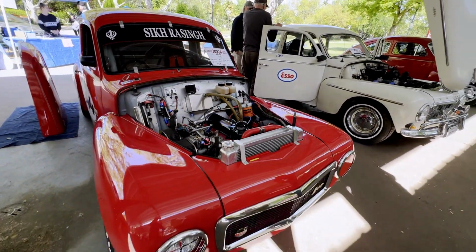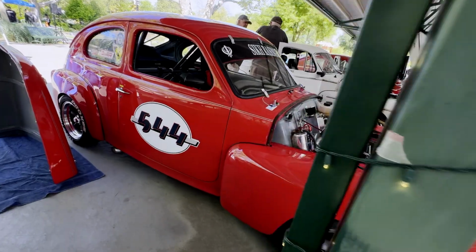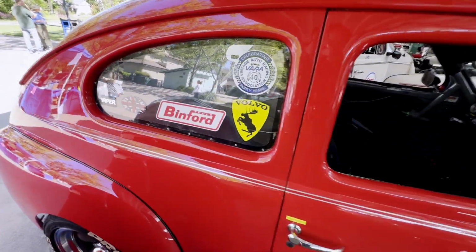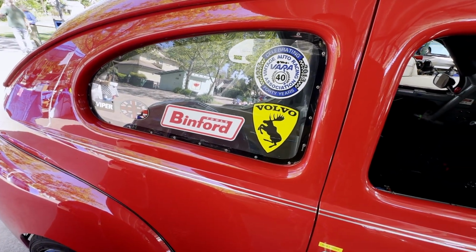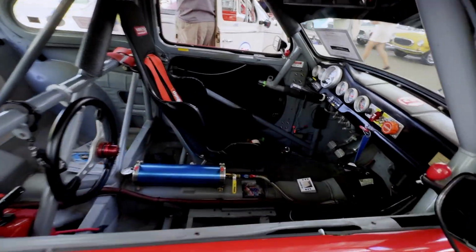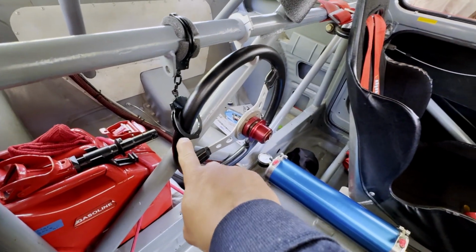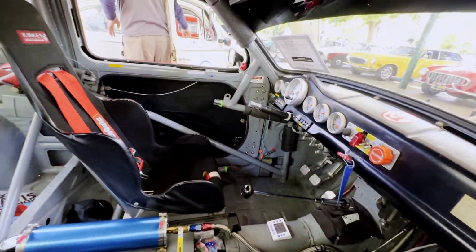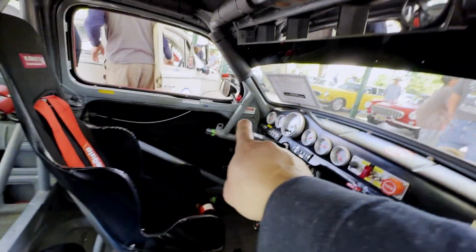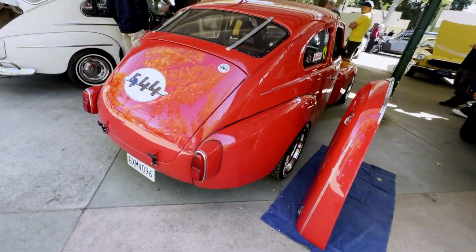And it's definitely a race car. Definitely meant for racing. Oh, look at all the stickers. Got the Volvo Prancing Moose sticker. Binford tools. You guys remember Binford tools from Tim the Toolman Taylor? And oh, it looks like it's got a little nitrous in here. Steering wheel's handcuffed to the roll bar. That's kind of neat. A lot of neat little features inside this little race car. Look at that mirror on the side. It's kind of just bolted in. But that's a neat car.